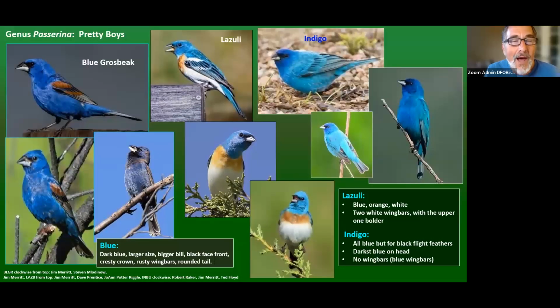And now we're in the blue boys here. So, pretty boys. We've got our three Passerina species: blue grosbeak on the left, lazuli bunting in the middle, and indigo bunting over on the right. Now, the blue grosbeak, even though it's in the same genus, is bigger than the two buntings. It has a bigger bill, and it's a darker blue. So it has a larger size, a darker blue, and a bigger bill.